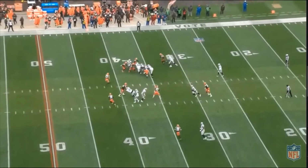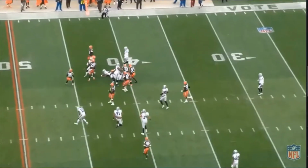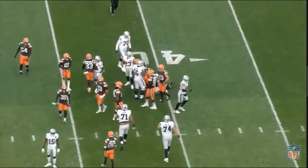Larry Ogunjobi is pushed back 3 yards. Sheldon Richardson is in the defensive backfield, essentially. Garrett, who granted is playing injured, barely does anything. When you're getting blown off the ball like this, you're not going to stop the run.